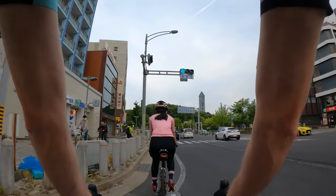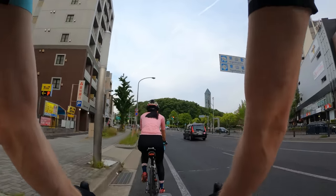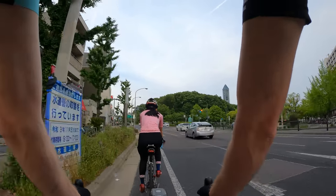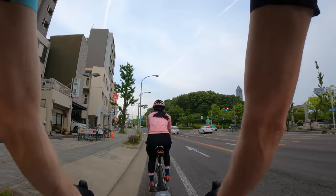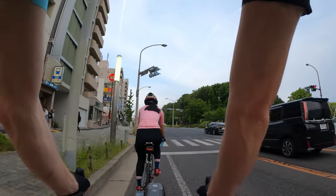Here we are, to the right of us, this is the zoo, Higashiyama Zoo. It's the main zoo here in Nagoya. We've also got a botanical garden, so Tsung has filmed many videos there. And here we go, we got our hill. This is one of our big hills.